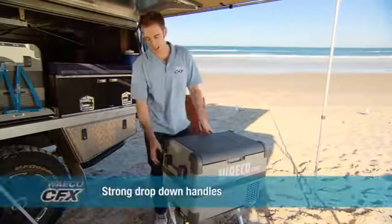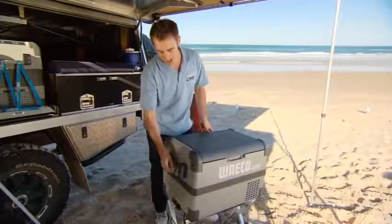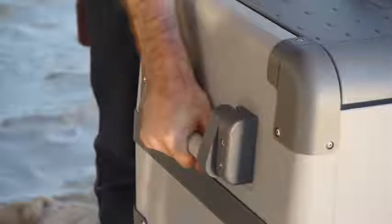Now, moving on to the handles. These are spring-loaded and leave plenty of room for your hands and knuckles. And they come factory fitted. When they're not in use, they sit flush with the unit. So they're strong and ideal to use as tie-down points.